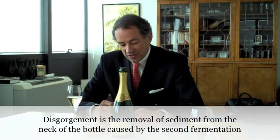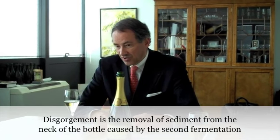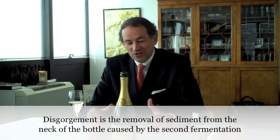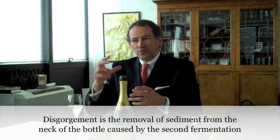When you disgorge the wine, you take this bottle, which is alive. It's full of life. You open the bottle. You eliminate something, really that is a sediment. You separate it from the wine. Then you refill with something, and then you close the bottle. It's like an operation. It's like a surgery.